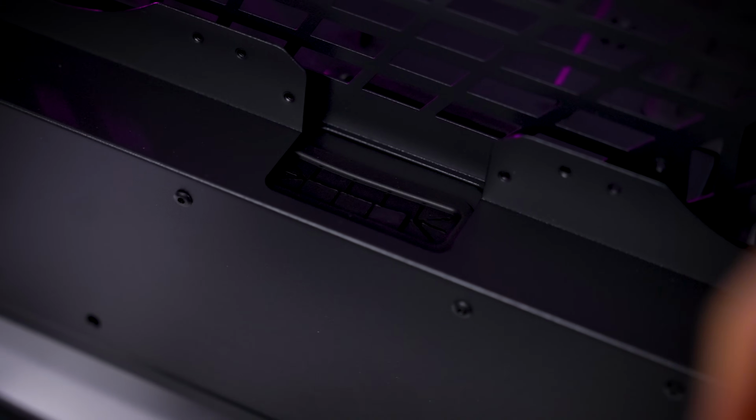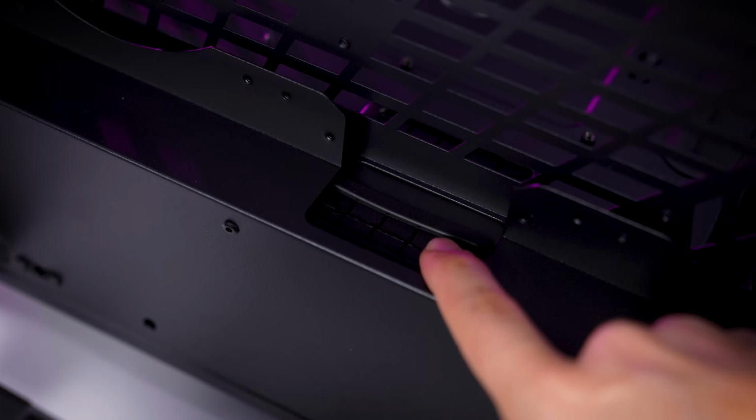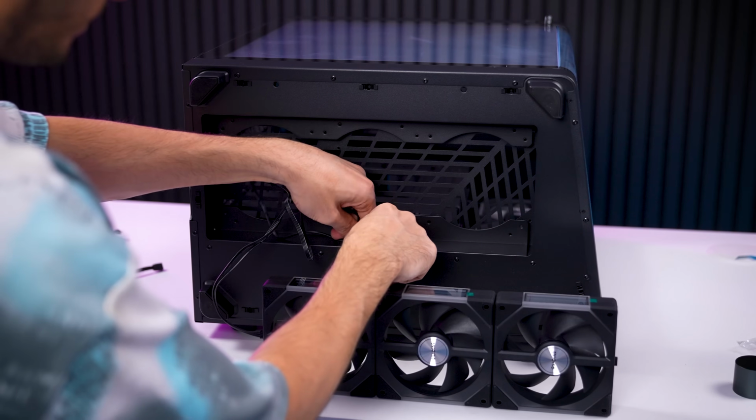Big brain Gambias giving us a dedicated cable grommet on the bottom here so we can route the cable from the fans. Very nice. Let's route the cables in first.